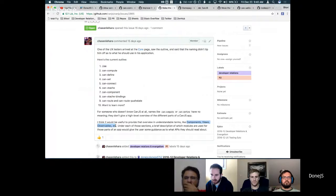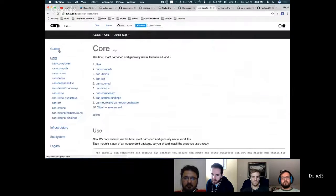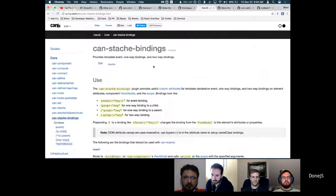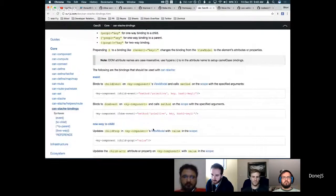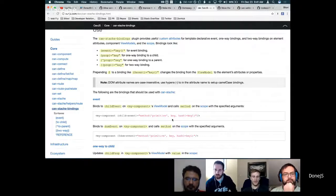I think that would be really helpful because I've had existing CanJS users talk to me about how, if they are trying to figure out binding syntax, you kind of have to know to go to core and then can stash bindings to find info about the different binding APIs. So having a cheat sheet where you can hover over a stash file and see links to different APIs, I think would be super helpful. If I'm understanding your idea. Yeah, correct. I think that would be super useful for people.